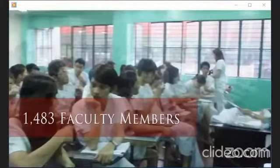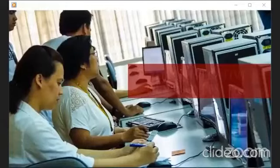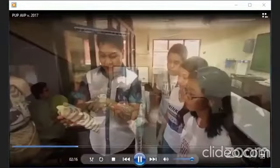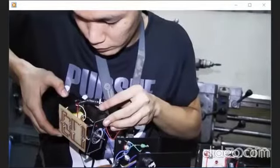PUP boasts of its roster of 1,483 full-time and part-time faculty members and 707 administrative employees. The faculty and employees perform the collective goal of training, servicing, and supporting the university's stakeholders.